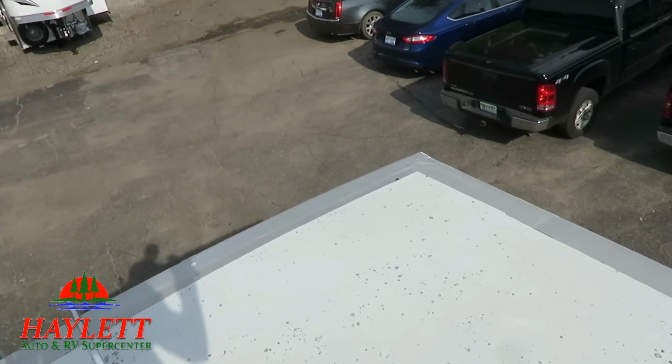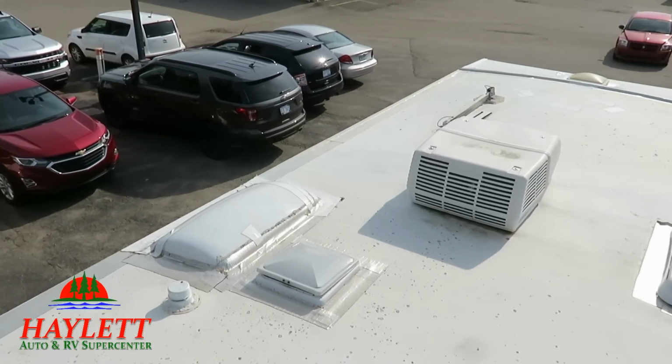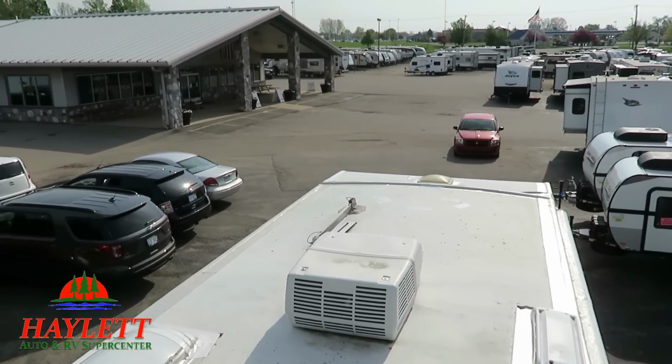So there you go, guys. Top to bottom, inside and out. We've tried to represent it fairly to give you a good, fair idea of what you're looking at here and what your dollar would represent.